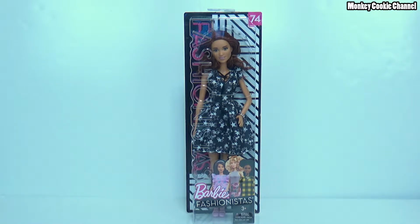Why did I get her? I loved her hair in the box, and her face mold seemed really different to me. I don't think I've seen this face mold before, but we'll see on the back of her head how old this face mold is. The dress, I like the cut and color. You don't really see too much black in Barbie clothes, but I don't like the stars too much. But why are we critiquing the doll in the box? Let's get her open. I'll be right back and we will see what's going on.